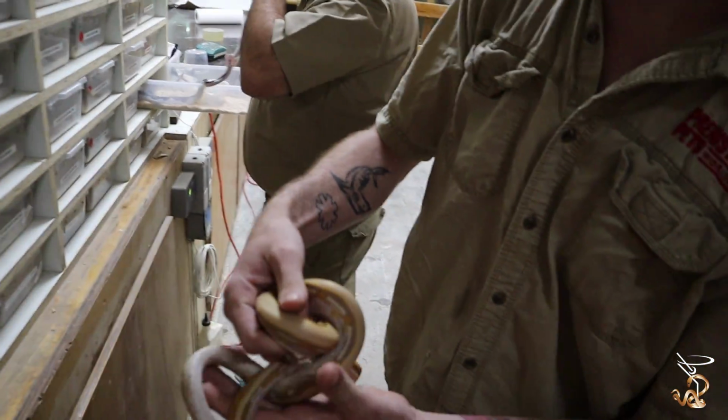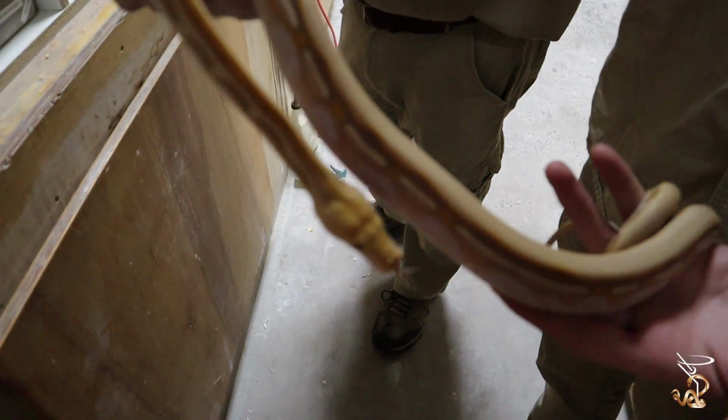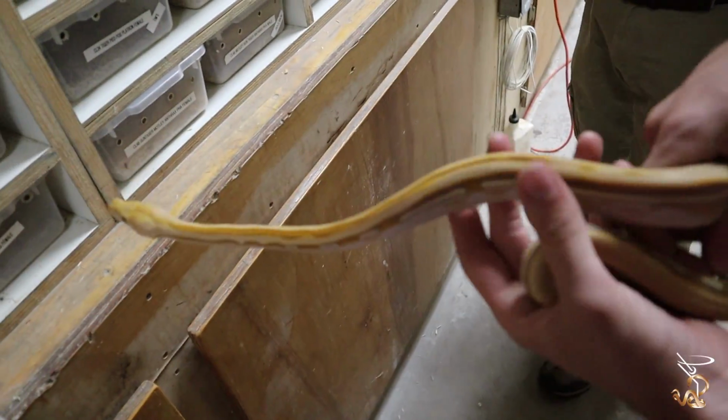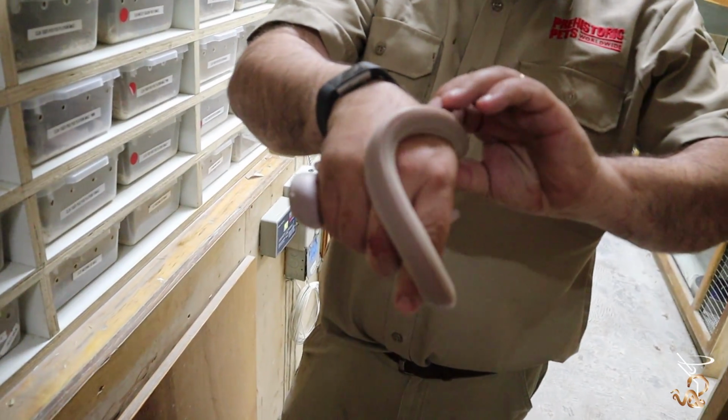But this right here is a Mochino genetic stripe, which, for me, I can't pick a favorite between these and the purple stripes. We had something cooler today. This is, as you can see, basically a purpley tan snake.